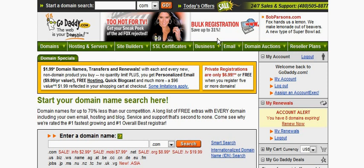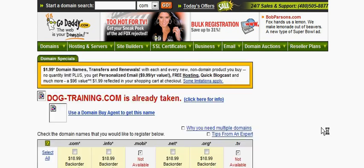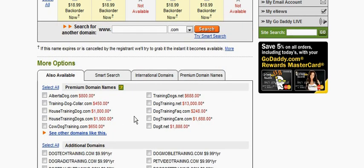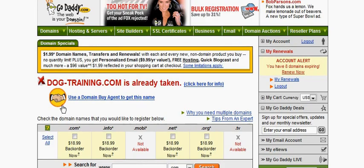It depends on what kind of application you're looking for as to what your domain name is going to be. For instance, if you're doing a specific niche, say on dog training, you might want to find a domain that fits that, such as dogtraining.com. Very unlikely that one will be there, but you would type it in down here in the search box. Maybe you put a dash in it, and then click search. And it tells you that it's already taken, and then it'll give you some suggestions down here.